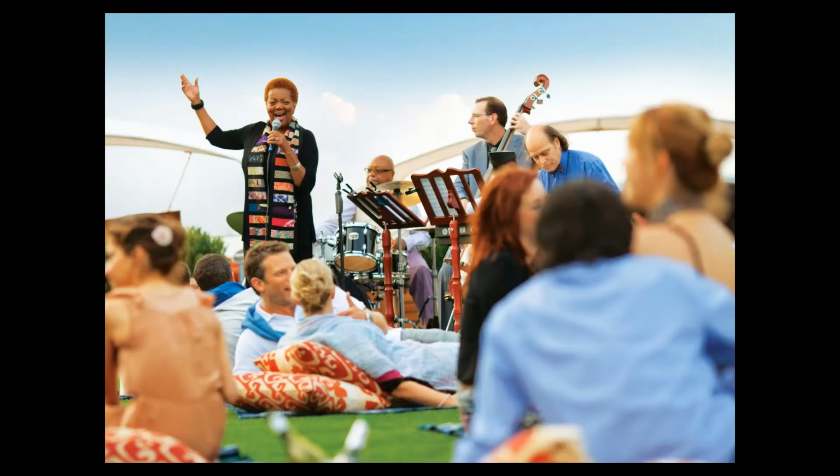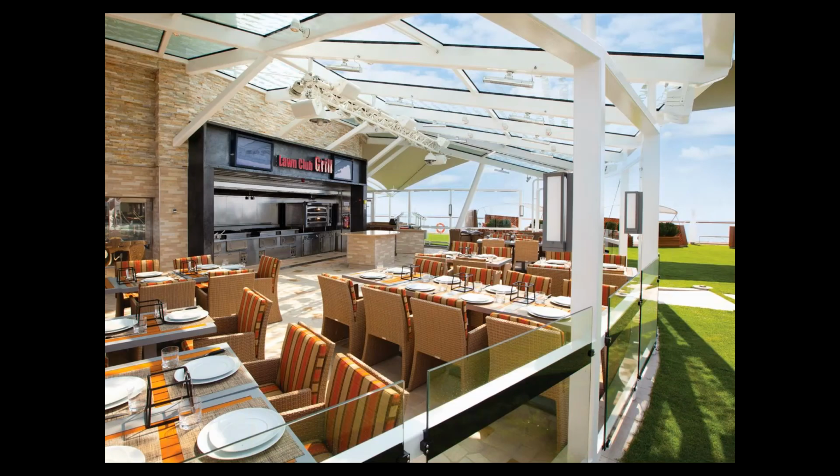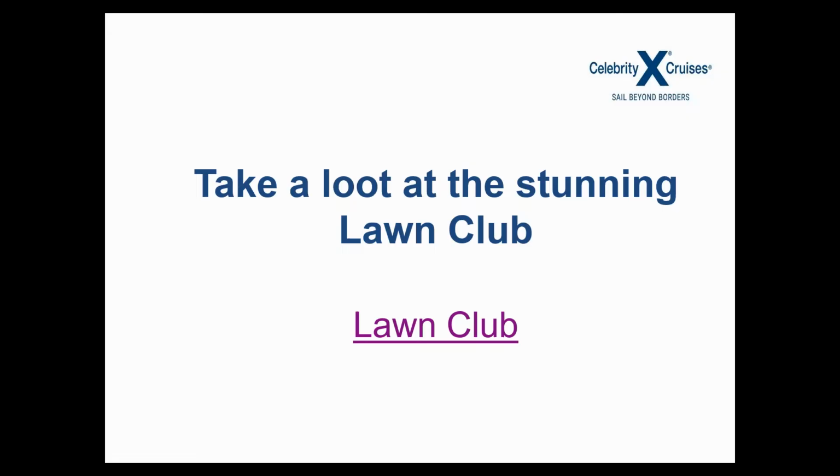So Celebrity Silhouette offers the best accommodation and the best public areas. Without a doubt, our Lawn Club is where everybody flocks to relax, chill out, but also to be entertained. And we're very proud that Silhouette offers, along with Reflection, her sister based in Rome, the Lawn Club Grill. We introduced this on Silhouette as a first in the Celebrity fleet. It's an interactive open air barbecue restaurant where you can enjoy freshly grilled, delicious seafood, steaks, and other meats, as well as flatbreads and pizzas that are freshly made straight from the oven. And the cover charge is only $45.